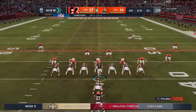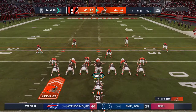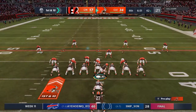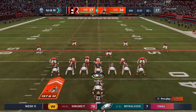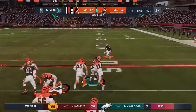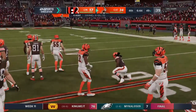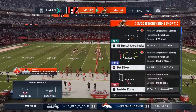The Cleveland offense ready to go. And after the interception, they are sitting in an even better spot with the ball and a comfortable 4th quarter lead. They'll start with Hunt on the ground. He had a great move, but he'll still be stopped shy of midfield. It's a 7-yard carry to set them up with a 2nd and 3.